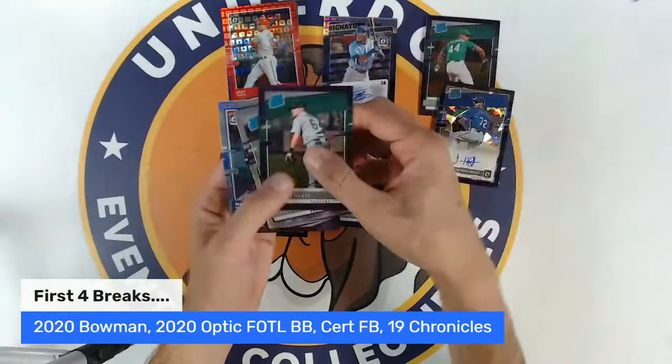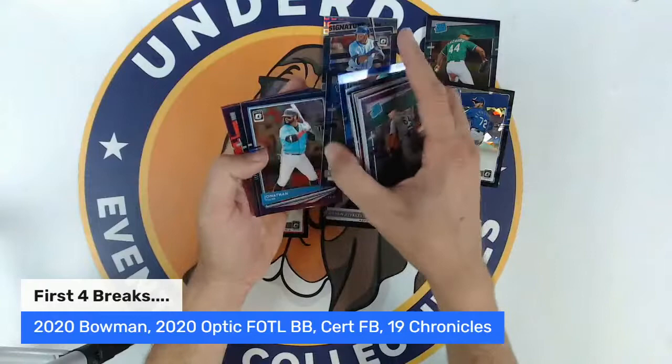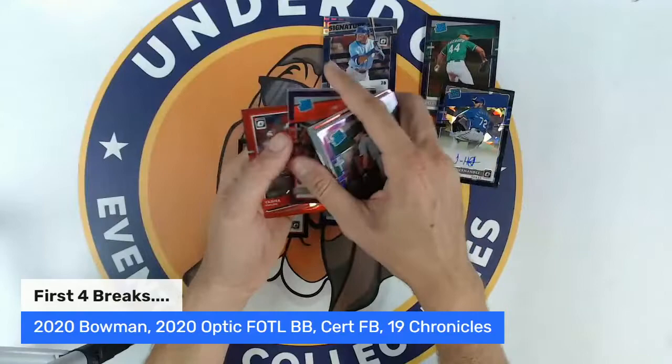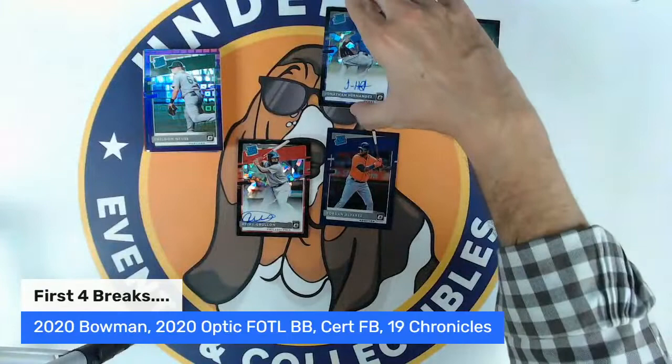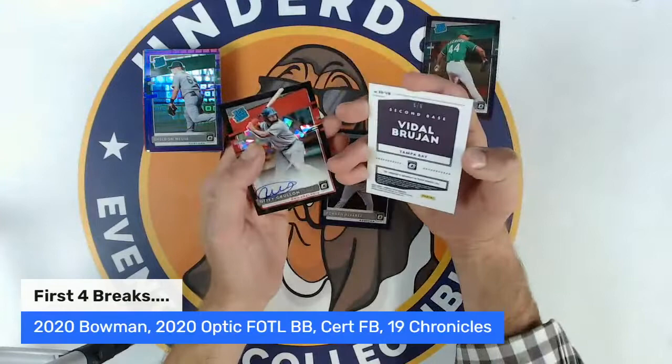Recap the other stuff there really quickly. Man, how about old Freddie Freeman? Give that guy the MVP. And then there's the autos, guys. And that Devi is a 2 of 25. The Jonathan Hernandez is numbered to 25 as well. The Vidal is 1 of 5.